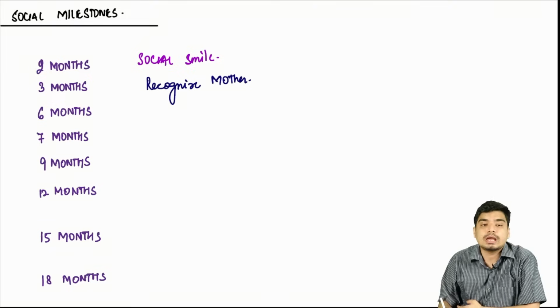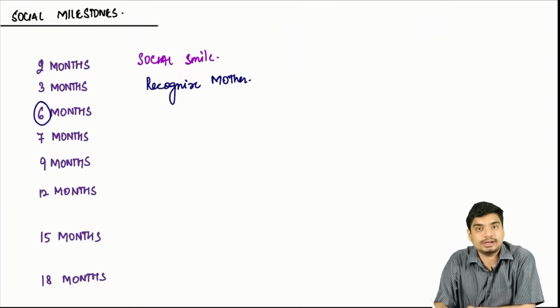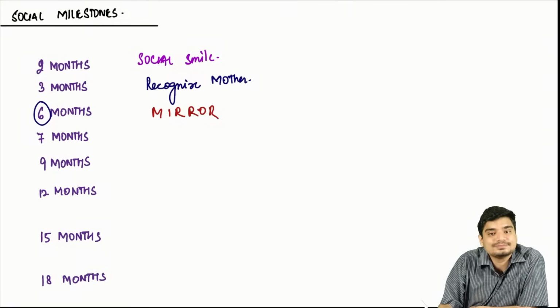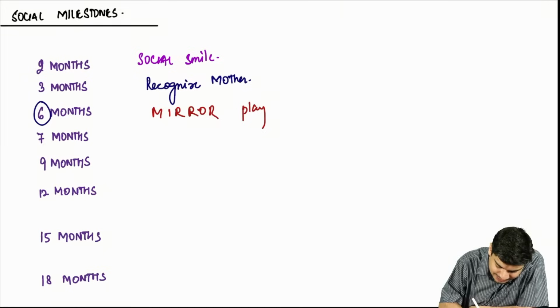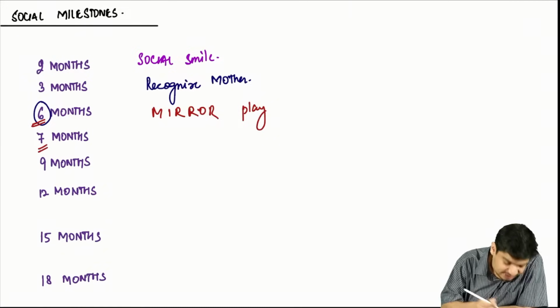At 6 months of age, 6 has 6 in it, right? Mirror also has 6 letters in it, right? So mirror play will start at 6 months. At 7 months, 7 has 7 in it.